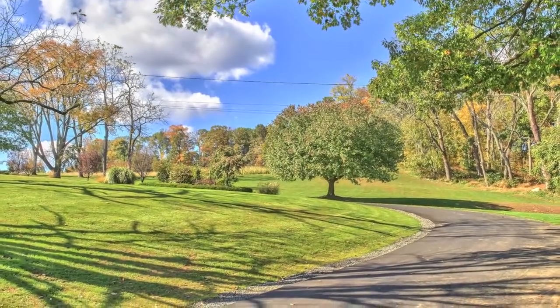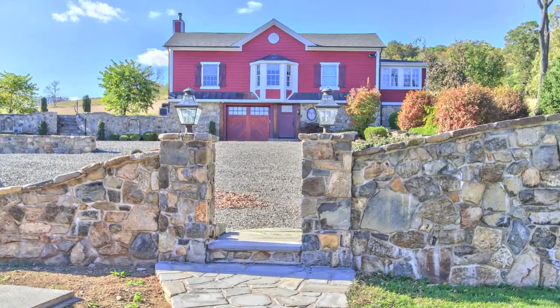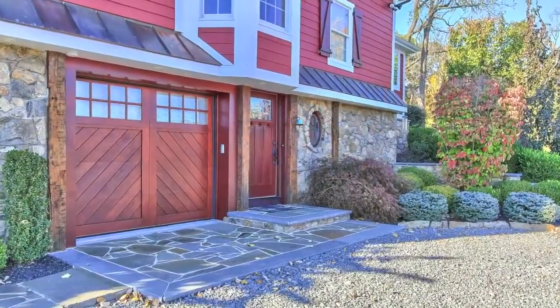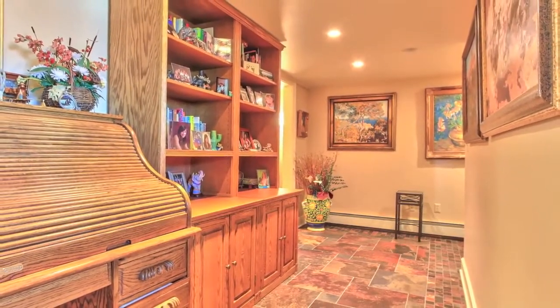Right now, you are looking at the carriage house, totally taken apart and restructured again. The walls are of fieldstone from the area and from the farm itself. They are all newly put on this lovely carriage house.